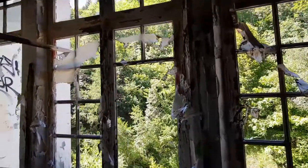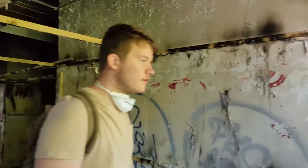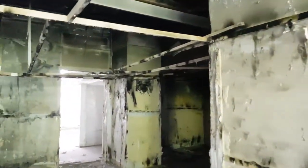It feels like we are in a haunted mansion, that's dope. I love it. Like they entirely decontaminated this place, and now it looks like it's been completely burned.